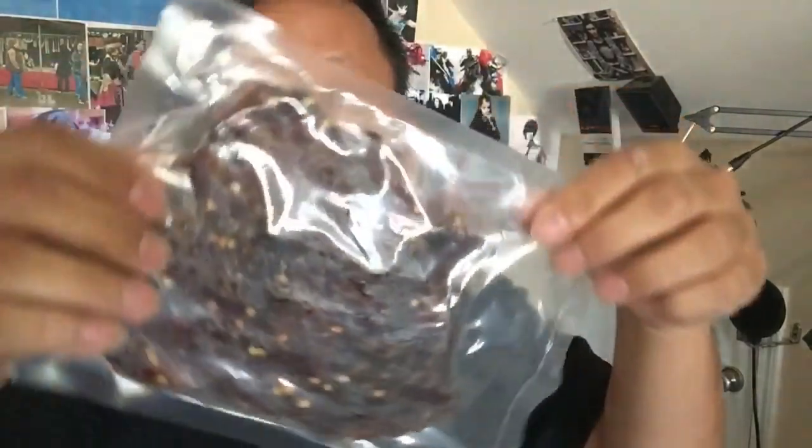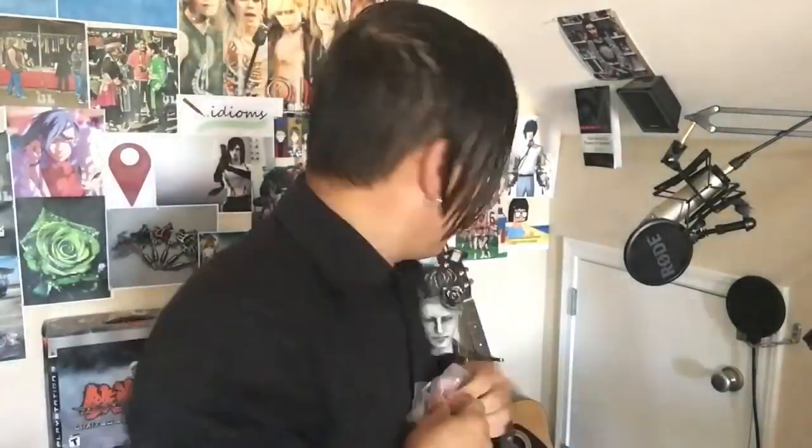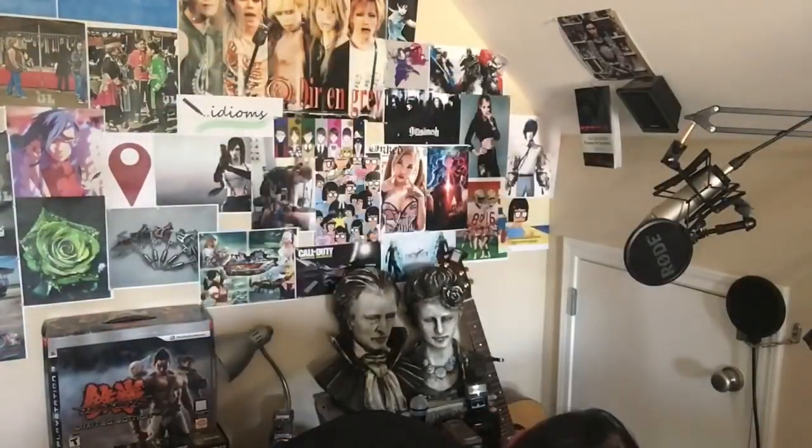I'm gonna try this Tigerbite jerky first. You can see it's sealed pretty good. I don't know how to open it. I don't have a knife in this room or a scissors, so I'm gonna have to use my teeth. Alright. So, let's try this. It's the Tigerbite beef jerky. Take a piece out. Show you guys the texture.